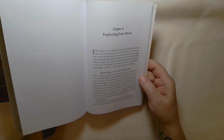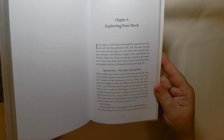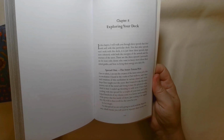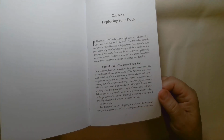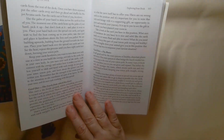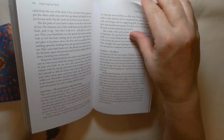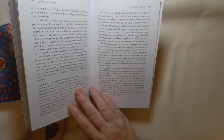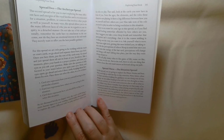And then exploring your deck. So in this chapter, she says that she's going to walk you through three spreads that she feels work well with this particular deck. And she says it doesn't have to just be these three, but these are just different spreads that you can use. So we have the inner totem. And you got your card 1, 2, 3, 4, 5, 6, 7, and 8. And then you have your archetype spread.